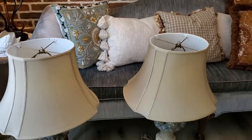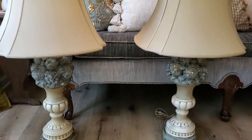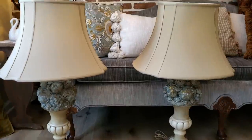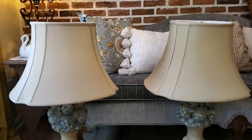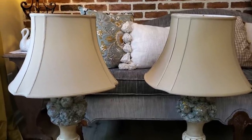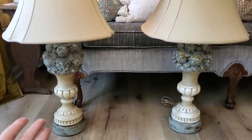All right, I had to set them on the floor. They're very heavy, but I brought them out here because of the color. Now, first of all, they were a great price. They were on final markdown. If you know how consignment stores work, I think every 30 days they reduce the price and then they go on final clearance or whatever. So, oddly enough, I don't know why these didn't sell, but they were on final clearance.